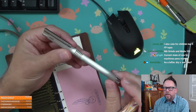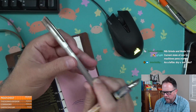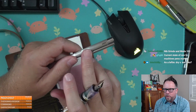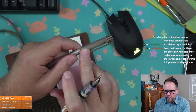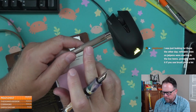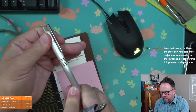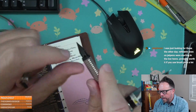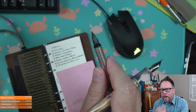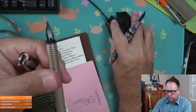I was using the Octopus Fluids Write and Draw Petrol Buffalo in here, and it performed great. I really, really liked it. Then I used most of it, and I wanted to switch this out to orange ink. So I had the orange ink cartridges for this. I went to clean it, and I still saw some blue on the feed here. So I thought, maybe I forgot to clean the nib, which is possible. Sometimes I just forget to do that.